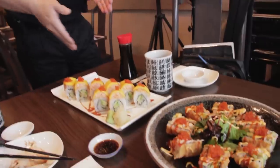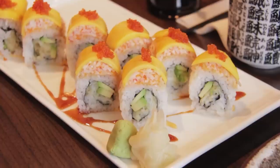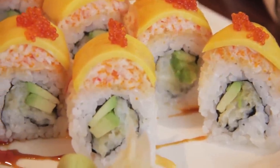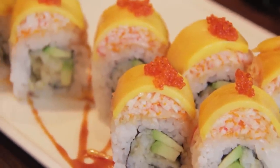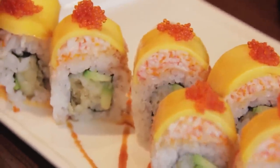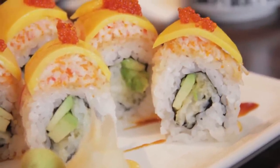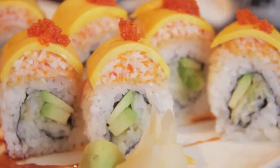Wow, that's really good. This is the sunrise roll, with mango on top and tobiko on the very top. The inside has avocado, white fish, and some cucumber. It looks like a sunrise. It's fresh mango on top. We don't always have it, because it depends on the season. Vancouver is a little bit nicer because we have mango most of the year, but not all the time.